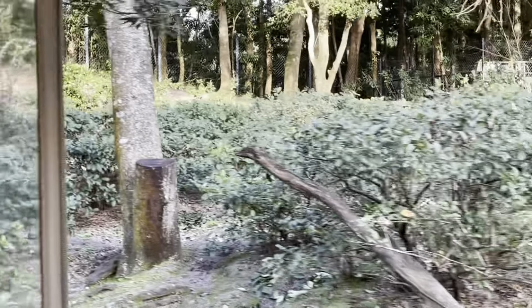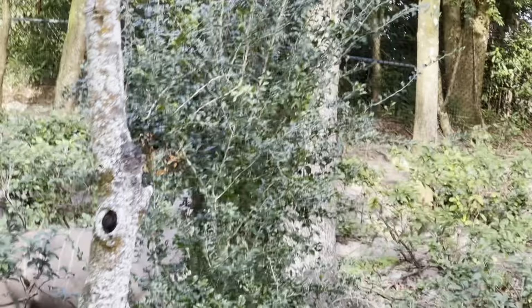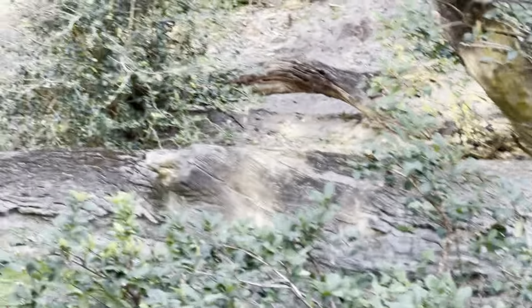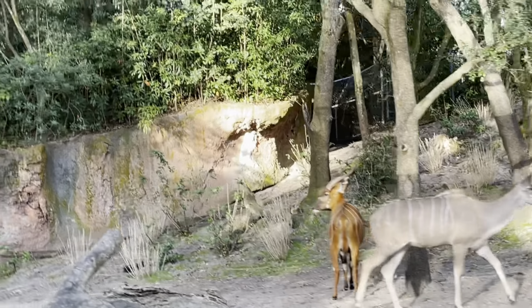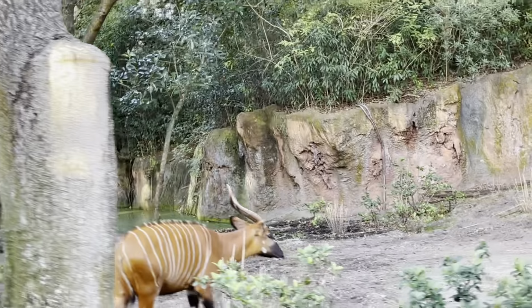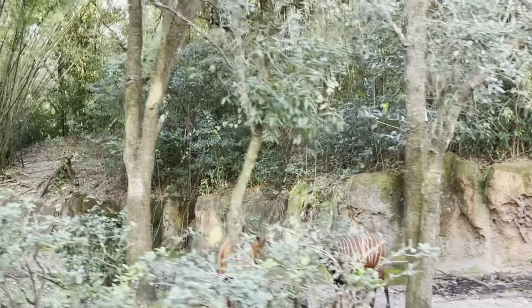Bongo, and the brown ones are called greater kudu. Both the bongo and the kudu do have stripes on their back, but they use them in a similar way to the okapi, and the stripes will help them camouflage. Those stripes will mimic the appearance of sunlight coming through branches during the daytime, which breaks up their body form, making it harder for predators to identify exactly where they are.